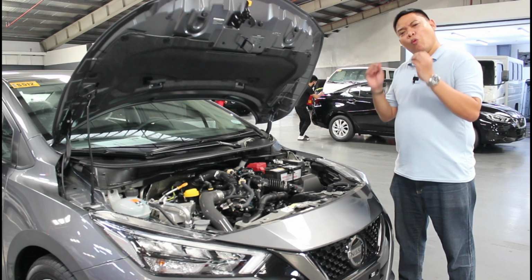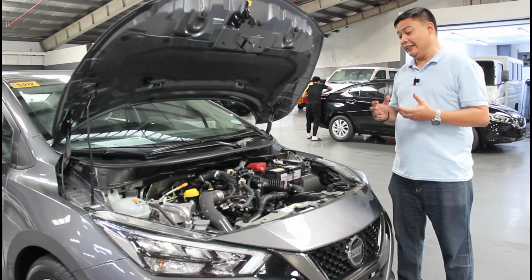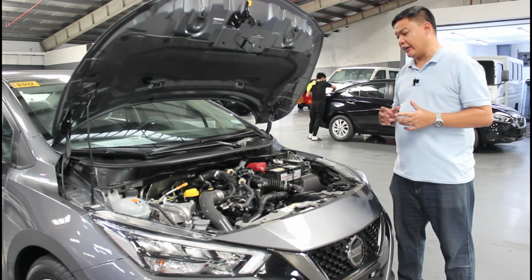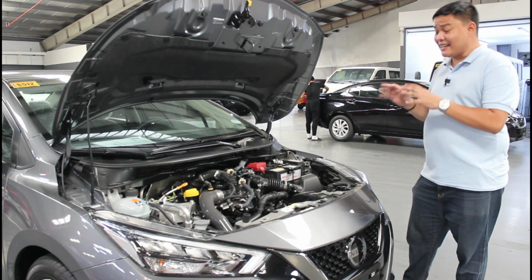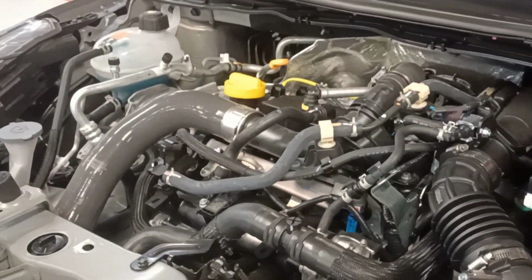So under the hood, you get a 1-liter turbocharged engine with an aluminum block and low-friction timing chain, which pumps out 100 horsepower and 152 Newton meters of torque. Now, horsepower is on par with most of the competition, but this is a class leader when it comes to torque, and that's more important for daily driving conditions.